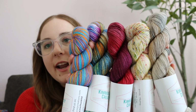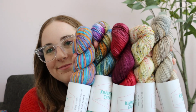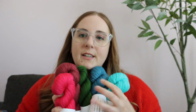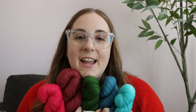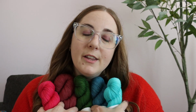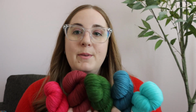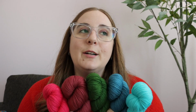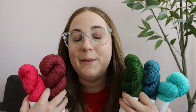Okay, that is the whole collection. Here are the 4 variegateds and the self-striping. And here are the 5 tonals. My original plan was to make a stripe pipe sweater with the 5 tonals and holding a white cream yarn as the main color. And I couldn't really get around to it. I just didn't have enough time before leaving for the trip. And now I do still think that would be a really great option if you get the DK bundle of the 5 tonals. I think that would be amazing.